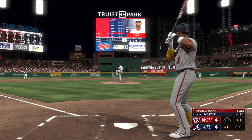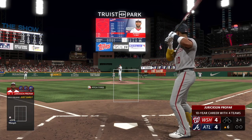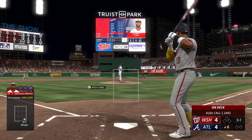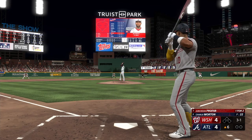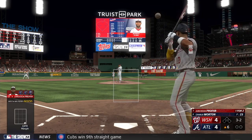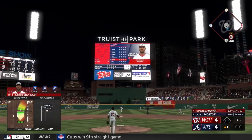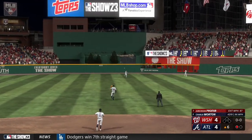The 1-1. Outside. And there's a ball. 3 balls, 1 strike. The 3-1 in for a strike, full count. This one in the air, center field. Puts it away for the out.